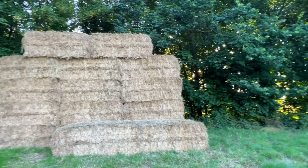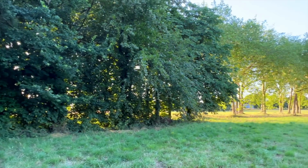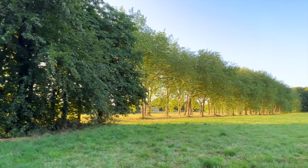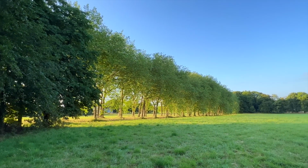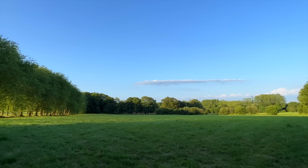Here we'll show the view. So this is our lavoir over to the left, and then this is one of our fields. It would be really nice to put a couple of benches out here or a hammock and just come and sit.